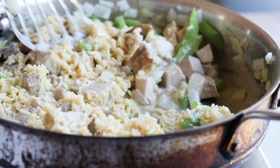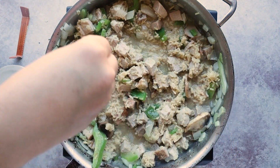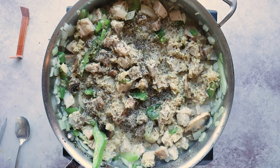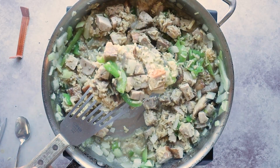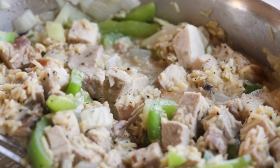We're going to mix that all together until it's heated, and I'm going to sample it and then season it with a little bit of salt and pepper. And that's it, dinner's done. This is one meal that comes together in definitely less than a half an hour. I really think it probably took me like 15 minutes to make. And I love meals like this. Just throw everything in there and they end up tasting so good.